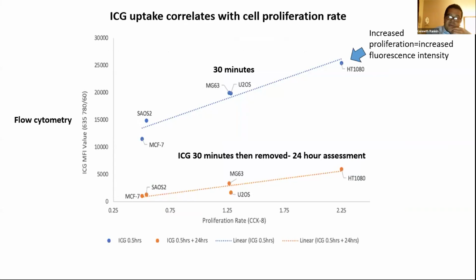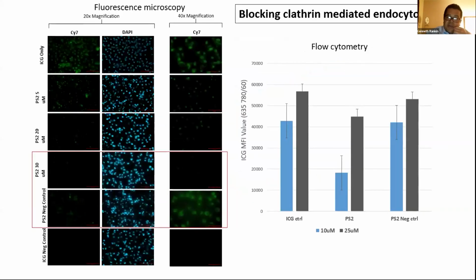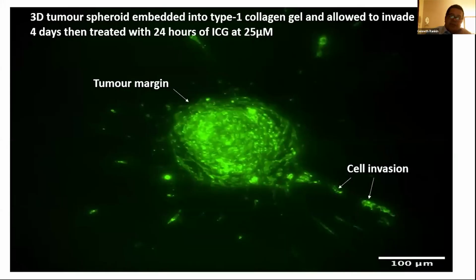We've quantified this with flow cytometry here, and also fluorescence microscopy, and then showed if you block pathways of endocytosis, by no means the only pathway of uptake of ICG, but clathrin-mediated endocytosis is one of the main ones, and caveolin also another mechanism. But if you block these pathways, you can show that you can reduce uptake of the ICG. And we're just trying to do further work in terms of modeling in the lab, making tumor spheroids and putting ICG on so you can model the tumor margin and cell invasion.